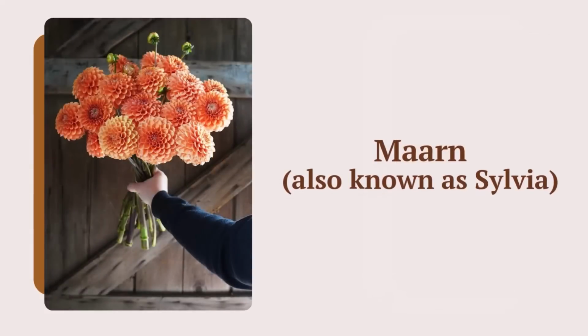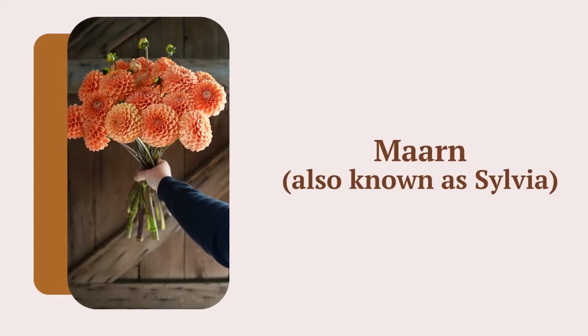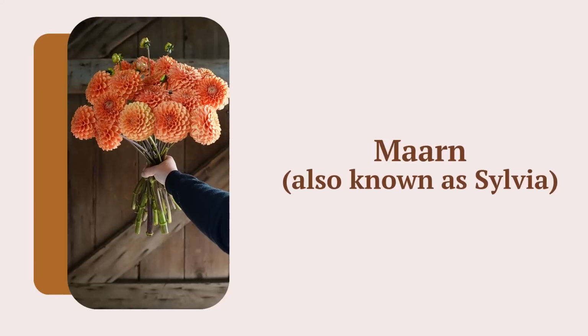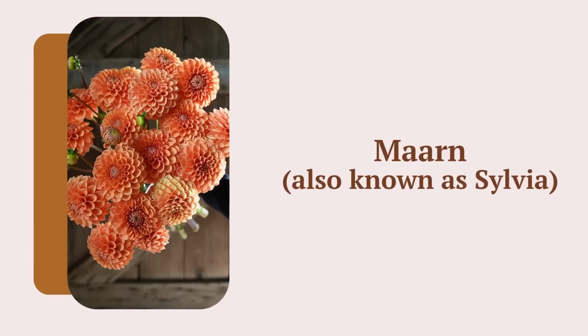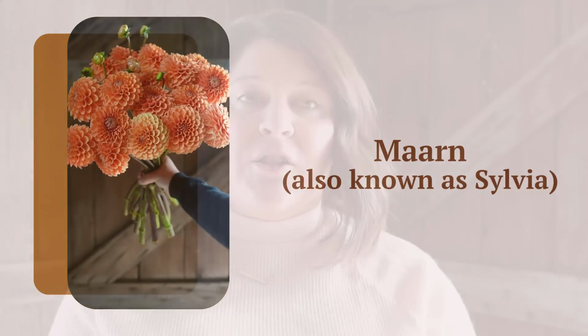Marn or Sylvia. A lively dahlia variety featuring striking tangerine orange petals that bring a burst of energy to any garden or arrangement. Perfect for fall arrangements, this dahlia looks great on its own or mixed with a wide range of colors. I especially love pairing Marn with deep burgundy blooms, such as Natal, which I'll mention later in this video, for that perfect autumn vibe.